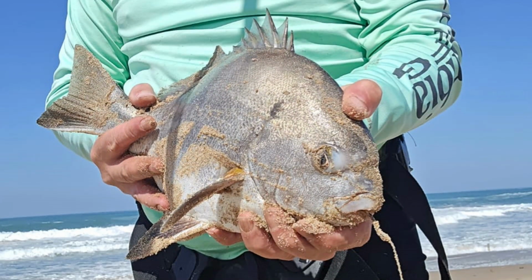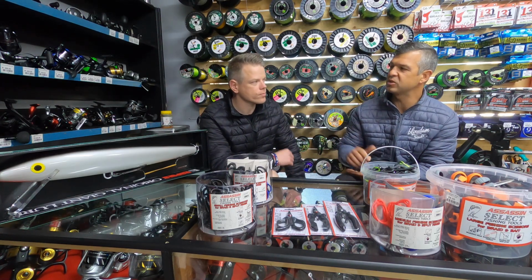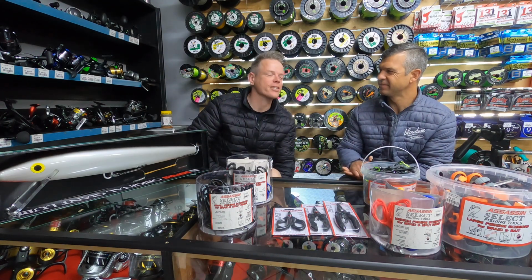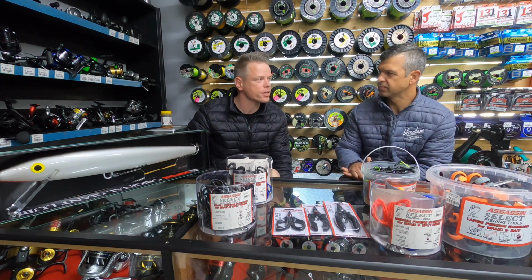Main target bait was probably your sand crab, white sand crab. Not, but a bit of bloodworm. Bloodworm, yes. And I saw a couple of pics where the guys were using the choker with a red bait as well. A few guys catching steenies on red bait. Yes. I was surprised about it, but it is possible.